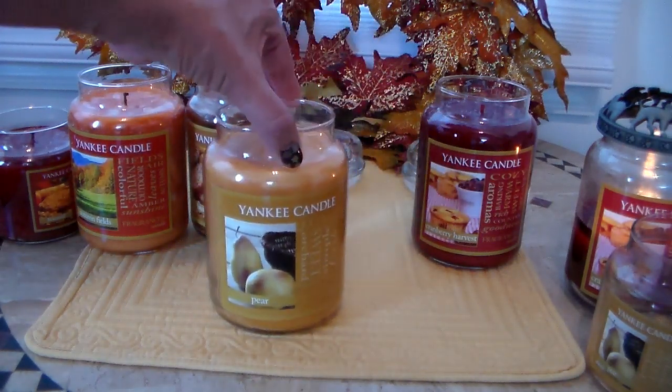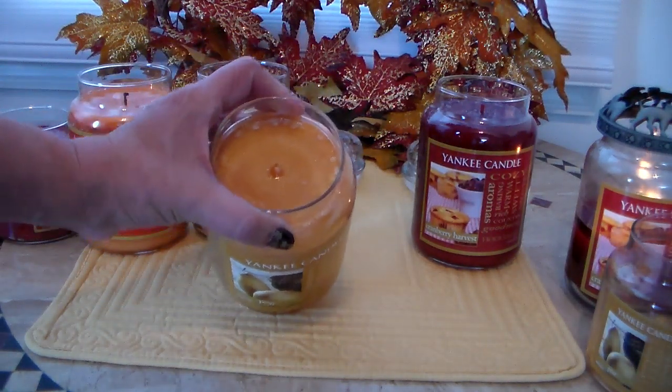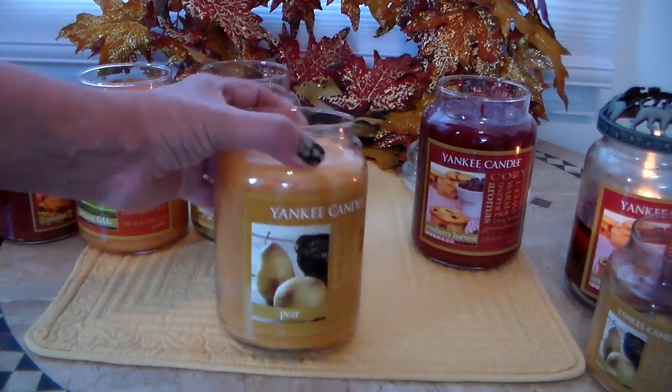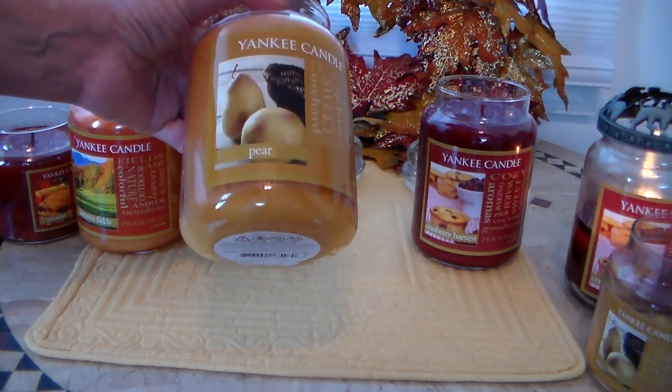Next up, Pear. Now Pear, I believe it's a retired scent. I love the scent of Pear. This one you're going to see hasn't been burnt. Well, that's not thoroughly true. When I bought this, I bought two of them. I bought a medium-sized jar and I bought a large jar.